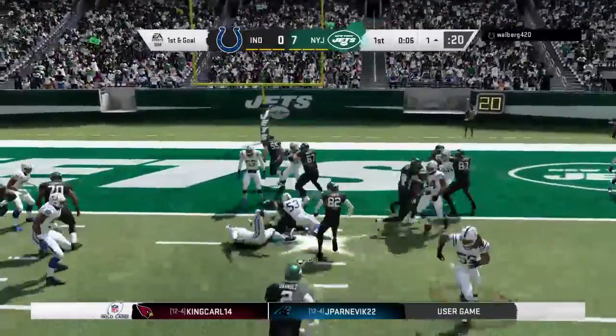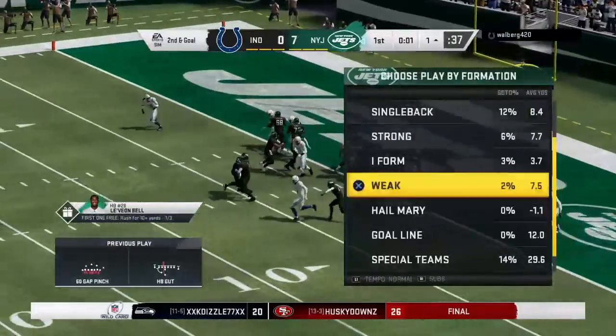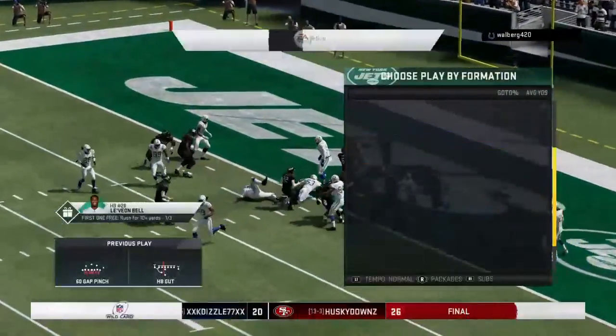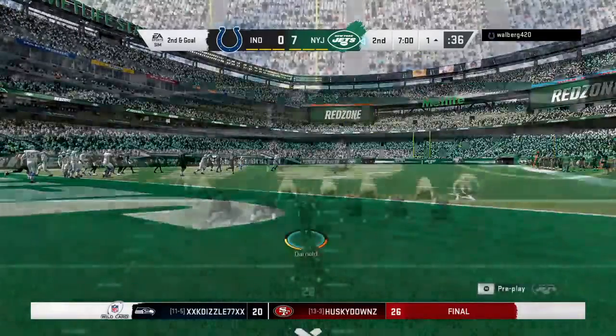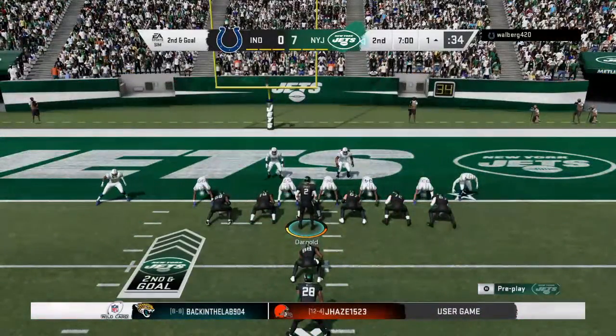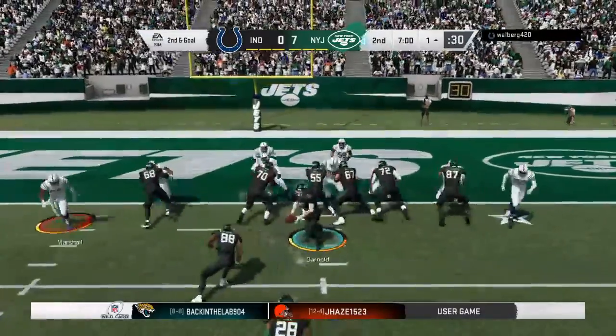Now Bell. And no signal yet. I don't think he got in. He didn't. They'll mark him at the 1. No gain on the play, and it's going to be 2nd and goal. After 1, 7-0 on EA Sports. Another shot from the 1 on 2nd and goal.